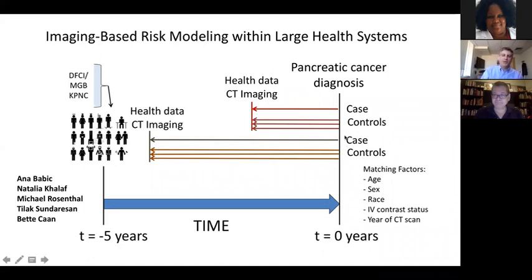And what we did then is use patients from Kaiser and patients from Dana Farber and MGB to go back and look at all of the pancreatic cancer patients that we had seen. And in this case, go backward in time, right? So go backwards and try to find a CT that had been done in the years before their diagnosis. And you can see down here, the scale here is 5 years. So within 5 years of their diagnosis.